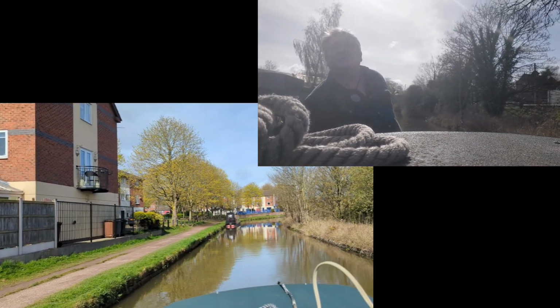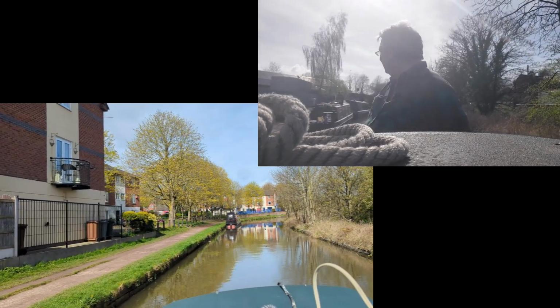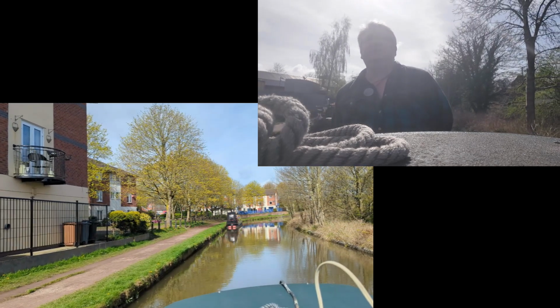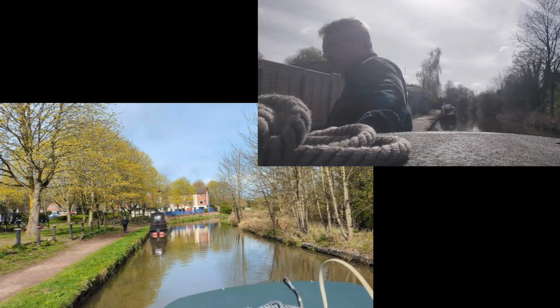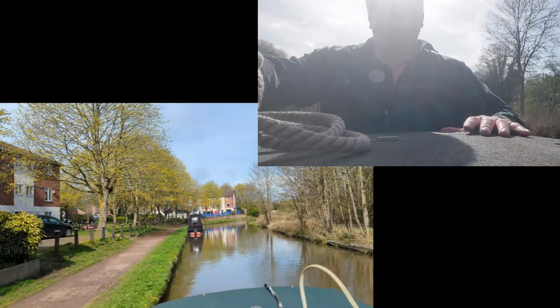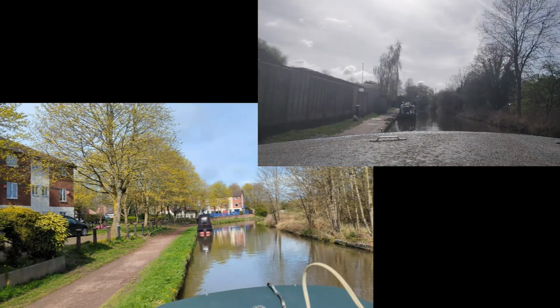This could be a good little spot, you see. It does fit the boat. So tempted. Okay. Just kind of tick over reverse. I'm going to pull the boat back and I'm going to moor on those rings. So I'm going to stop here.